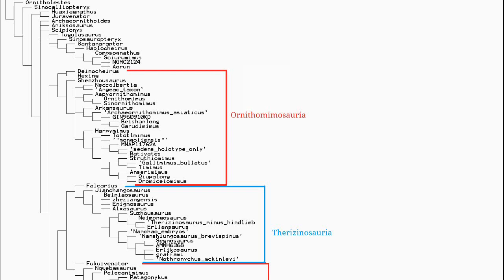I love Timimus for how controversial it is. Yeah, no, it's great for controversy. It was found to be Unenlagiine as well at some point. Really? Oh my gosh. This is all over the place. Yeah. They probably couldn't be bothered and were just like, okay, let's just put that in.